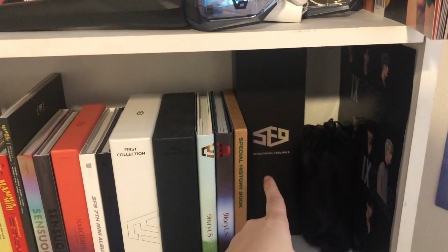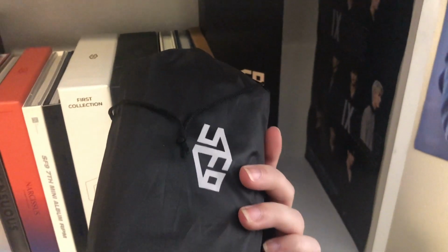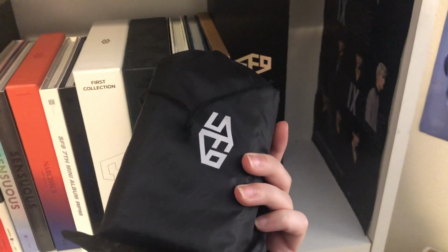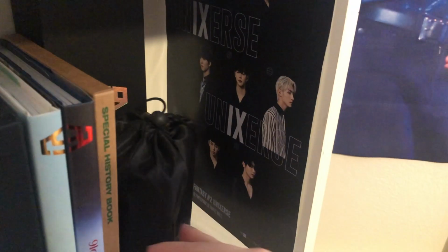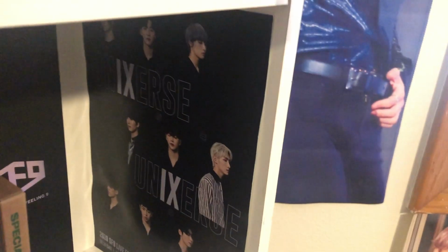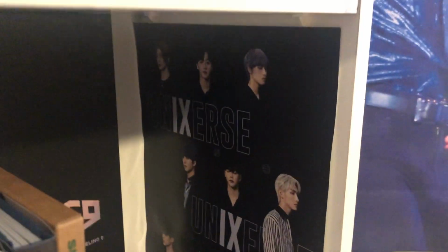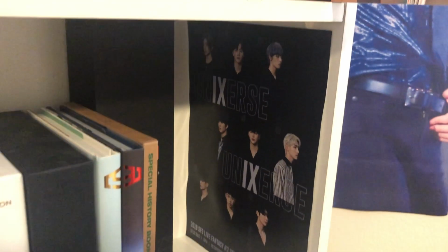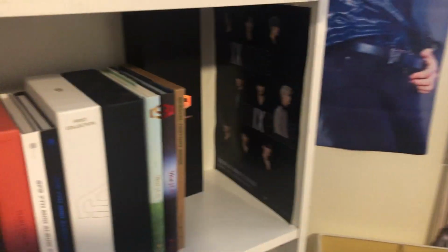And behind that I have the original light stick case, and then this little knee pad thing I got when I went to the pre-show recordings. They had little fan meetings afterwards, and so they gave this for us to kneel on, and I obviously got to keep it, so I just put it there. And then I taped up this little universe thing from their concert in Seoul that I went to, and it was too big to fit in a binder, so I'm like, well, I'll just put it right here. And yeah, it's just a little poster thing. Sorry, this is pretty long.